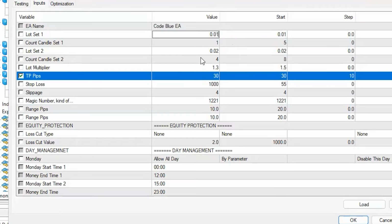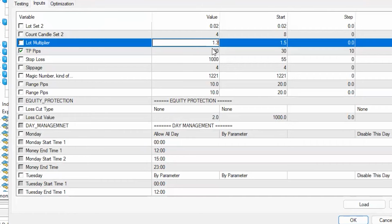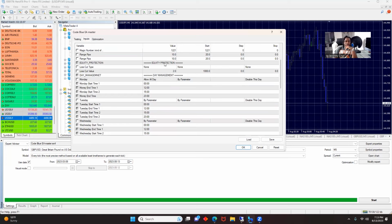As you guys can see, we have our lot sizes, we have our lot multiplier as well, which I'm going to put on 0. We have our candlestick counters. This is for the price action for when it enters trades, stop loss, obviously regular things, right? But we also have our equity protection, and you guys can customize the loss type for amount or percentage. Okay, guys, so whatever you want to do, or you can have no equity protection, but I know you guys love that for the prop firms. Okay, guys, but for this simulation, I'm going to put none.